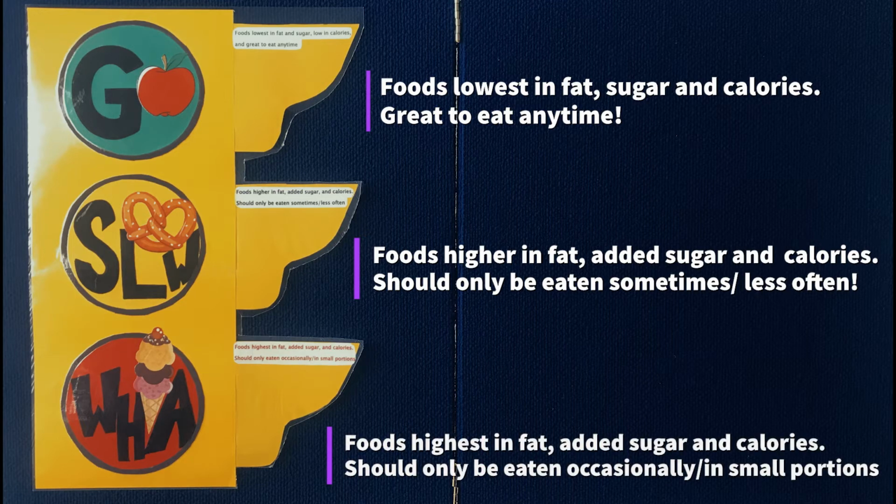Whoa foods are the foods highest in fat, added sugar, and calories. These should only be eaten occasionally or in small portions. Think of foods like French fries, donuts, and ice cream. Now we're going to move on into some more examples.